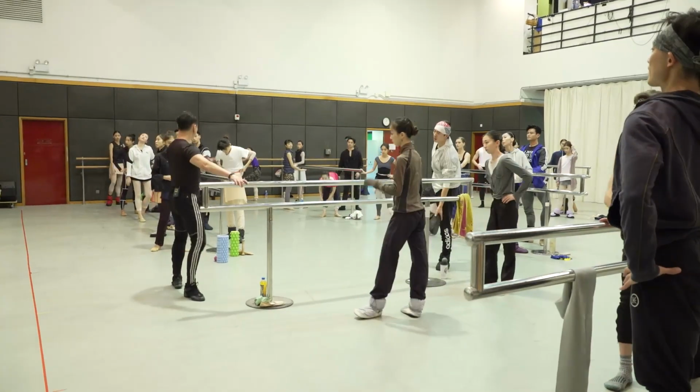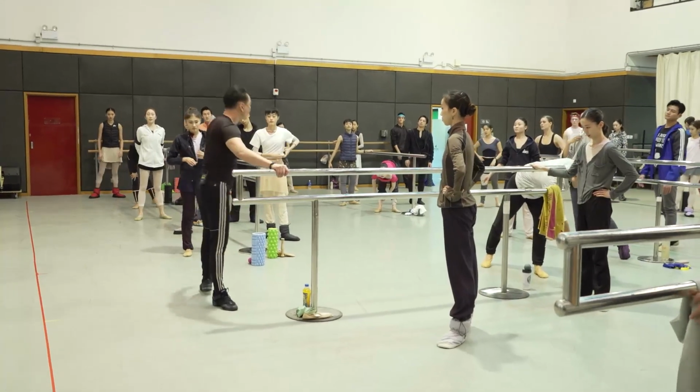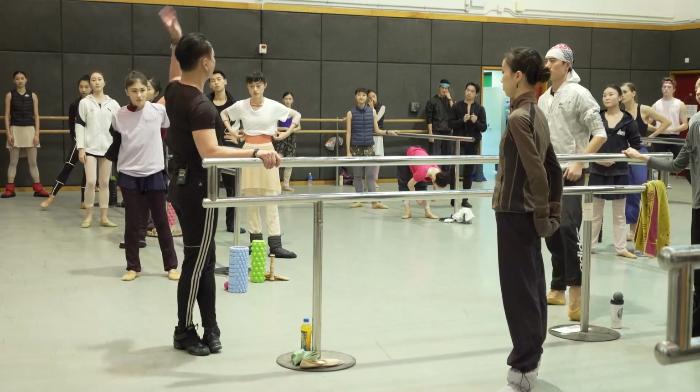Start second position, 2 ground please. Side bend all the way forward, and then slowly roll up. First, to the knee, roll forward back, fake to the roll, circular.